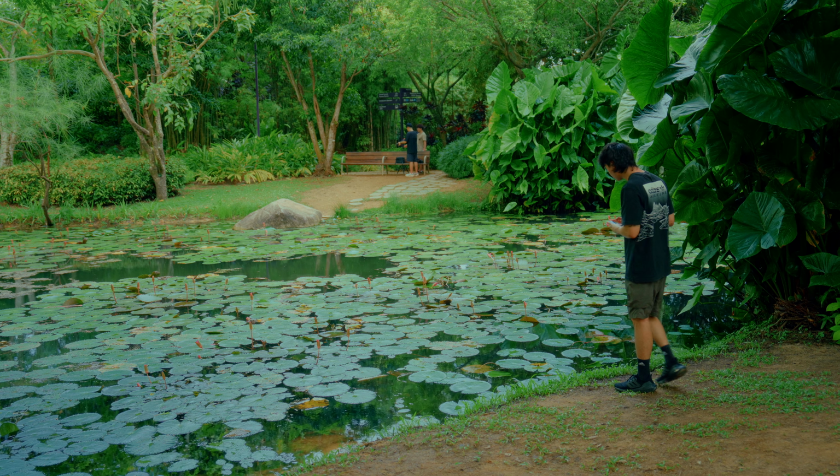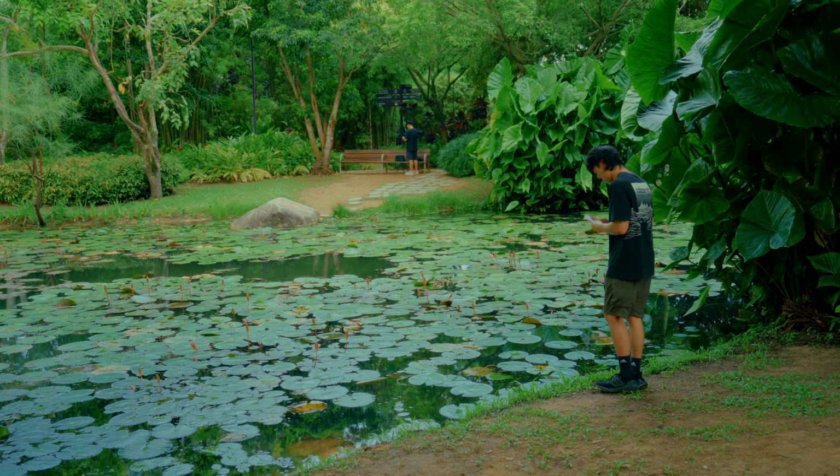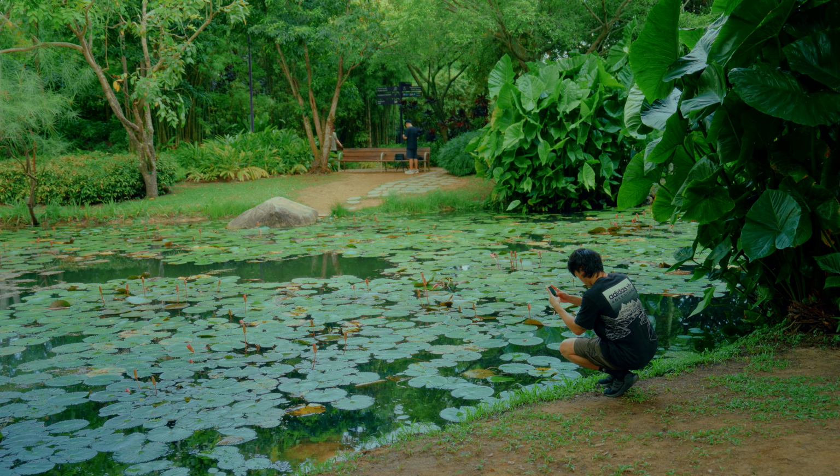I started off taking photos of the lily pad because I knew that when I'm getting up close and personal with it, I'm able to capture the various textures and also the still water, creating this reflection of the sky, providing more depth to the photo.